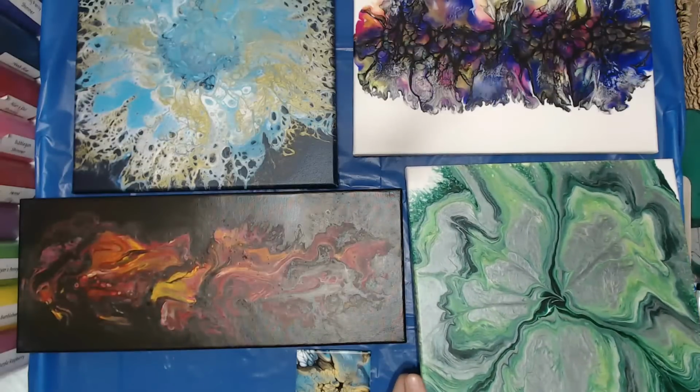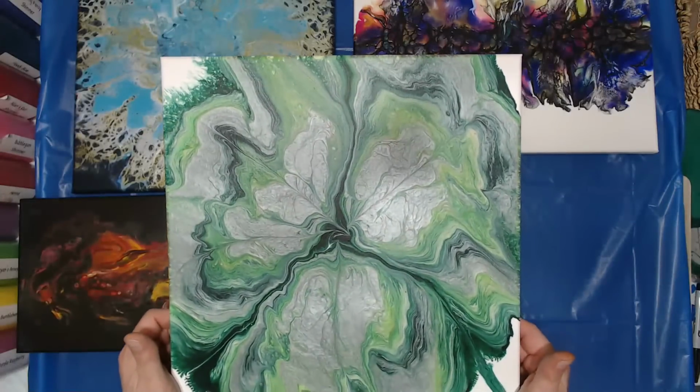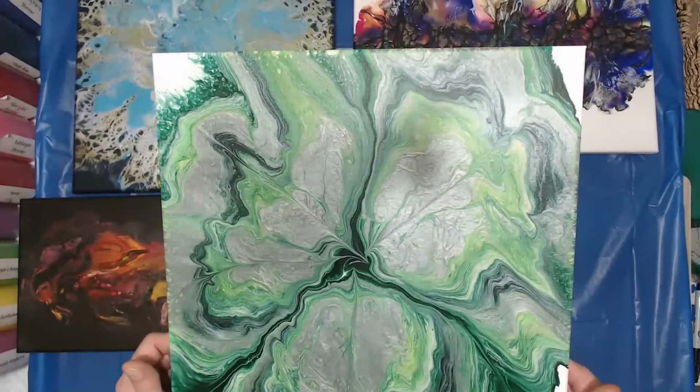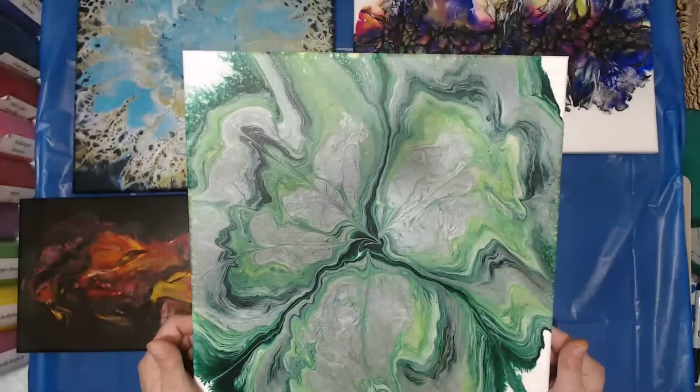So first was my shamrock. Came out pretty cool. The silver is shiny. With the hair catcher.